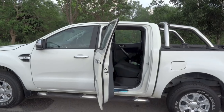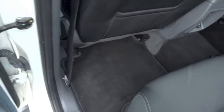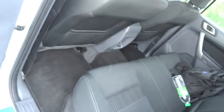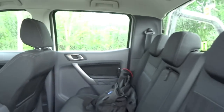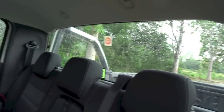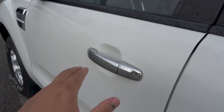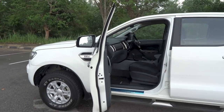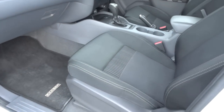The rear doors open quite wide, at an almost 90 degree angle, which does aid entry and exit from the rear seats. Adjustable headrests, front and rear. Like the rear doors, the front doors do open quite wide as well, which again does aid entry and exit into the seats, but this time obviously the front seats.